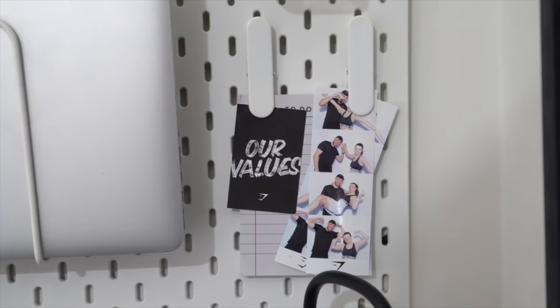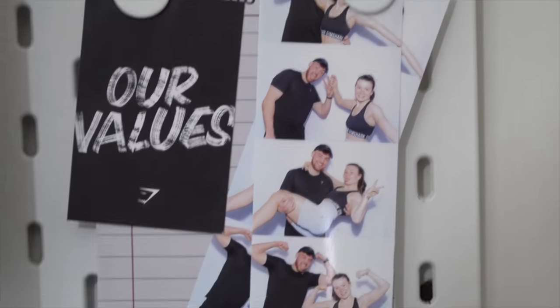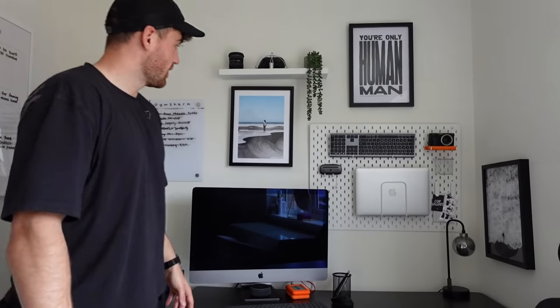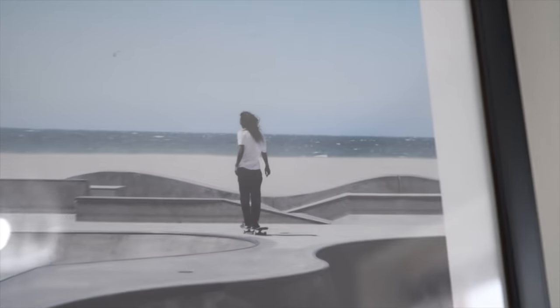Some pictures of me and Ellen, little bits. And then we've got a couple of framed pictures. This one is me when I went surfing the other day, down the road actually. And this is also me when my hair was a bit longer. Neither of them are him. Don't say that. Why are you lying so much today? No, I'm joking. I like surfing, I like skating, so these are nice little memoirs to have on the wall.